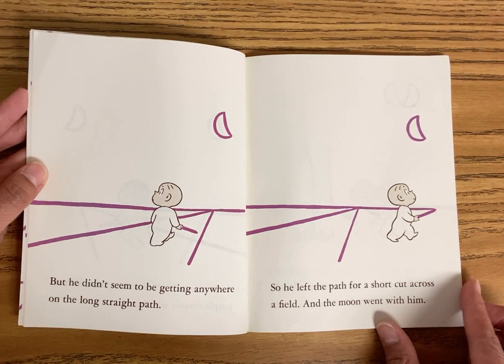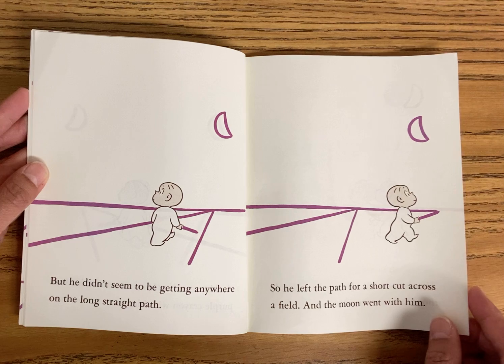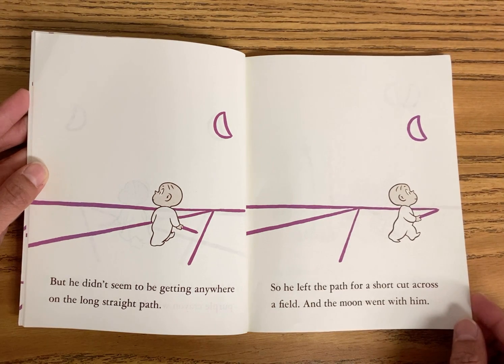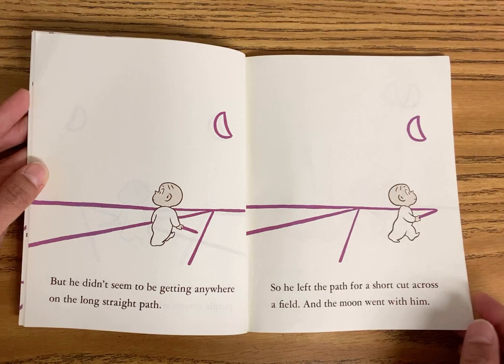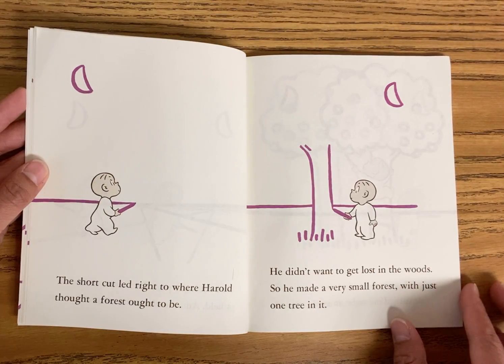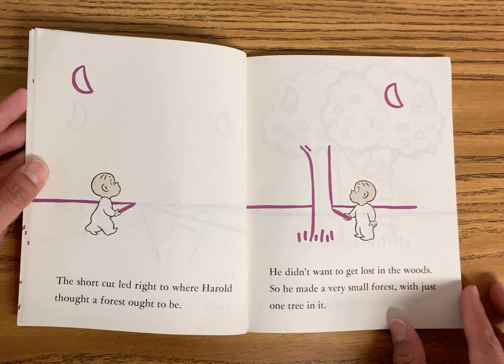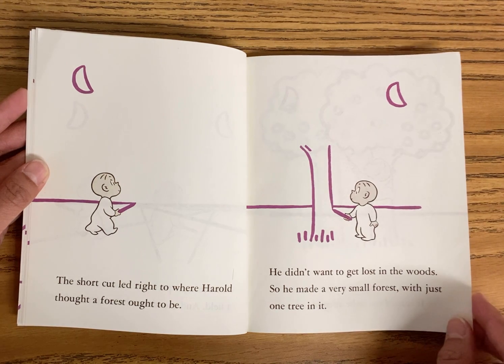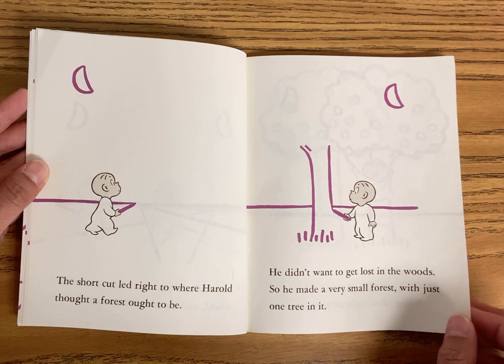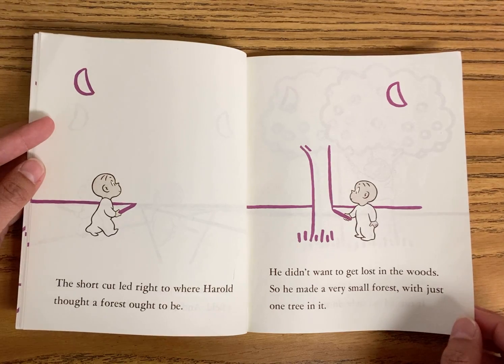But he didn't seem to be getting anywhere on the long straight path. So he left the path for a shortcut across the field, and the moon went with him. The shortcut led right to where Harold thought a forest ought to be. He didn't want to get lost in the woods, so he made a very small forest with just one tree in it.